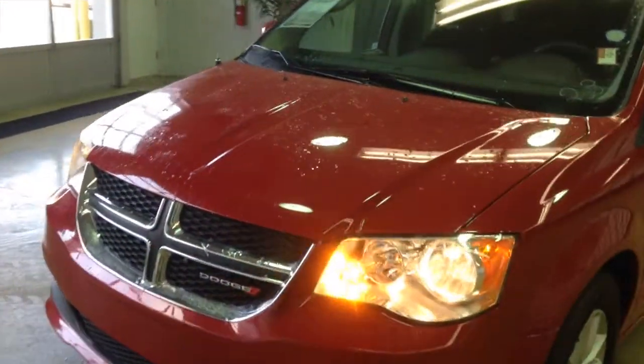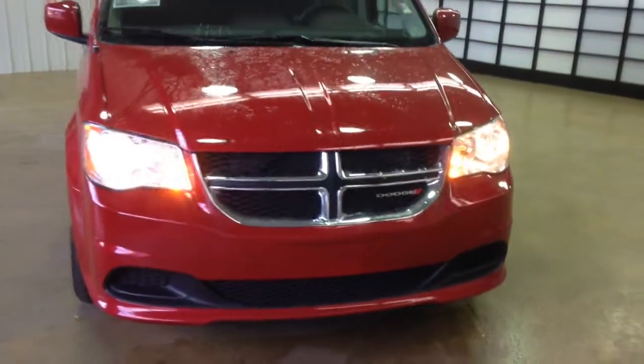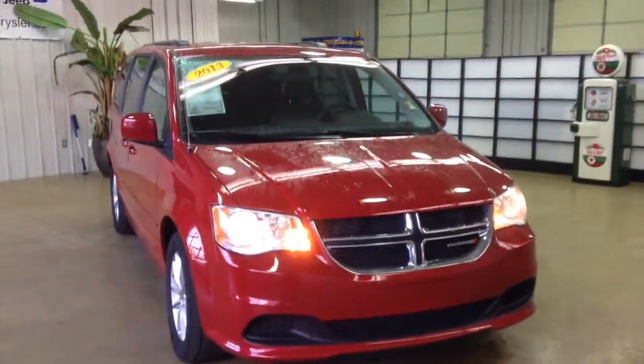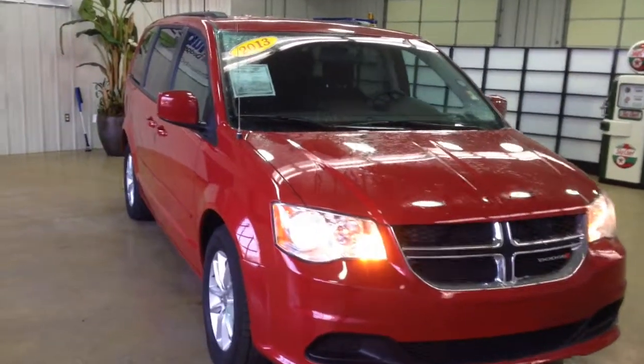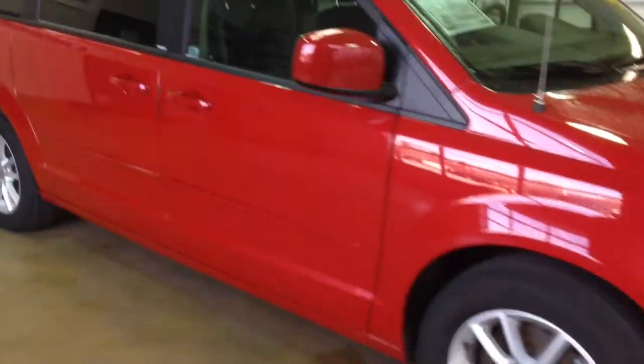Hello everyone. Today let's take a look at this 2013 Dodge Grand Caravan SXT. It'll be a quick walk around tour of this Grand Caravan, and I'll tell you a little bit more information about it.